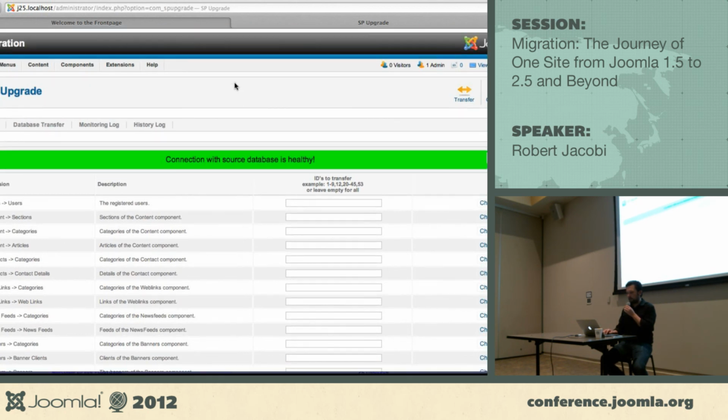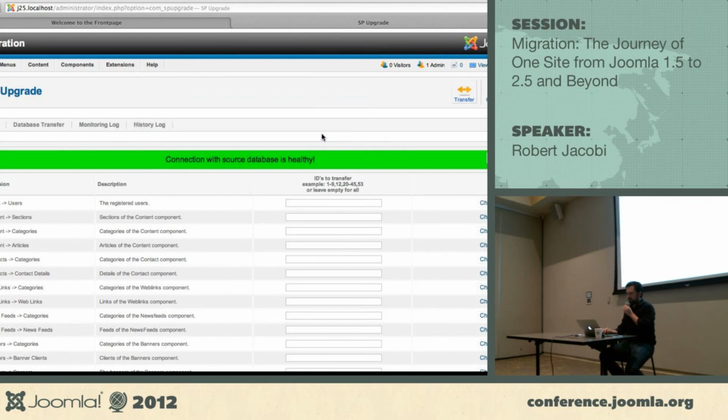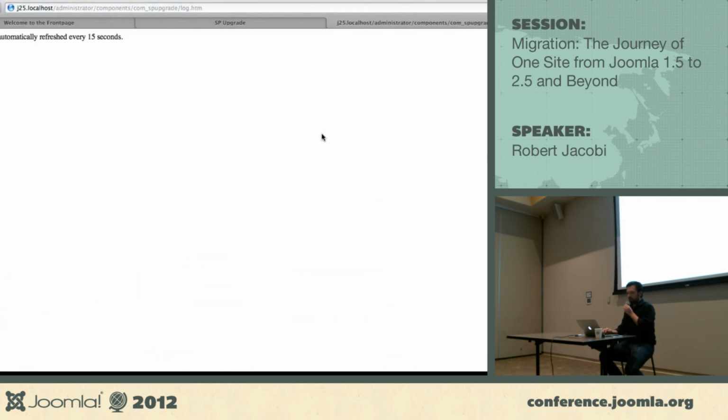So we've selected everything we want to upgrade or transfer. Then we can click the transfer button. If you can see that in the upper right, it'll ask you if you want to proceed. This is our 2.5 install, so it's just saying on this 2.5 install, do you want to proceed? We say yes. It's going to run this a couple times. This is the log screen. We're not going to wait 15 seconds. We'll just hit refresh right away. And we see that everything's been processed except the templates.